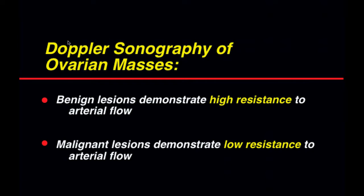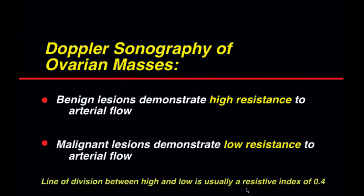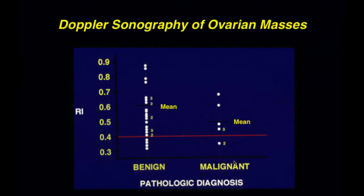Look, let's return to the notion of Doppler sonography for a moment. We've said that benign lesions would tend to have high resistance and malignant lesions would tend to have low resistance. Typically, the line of division between high and low resistance is usually a resistive index of 0.4. So here we've drawn that line.